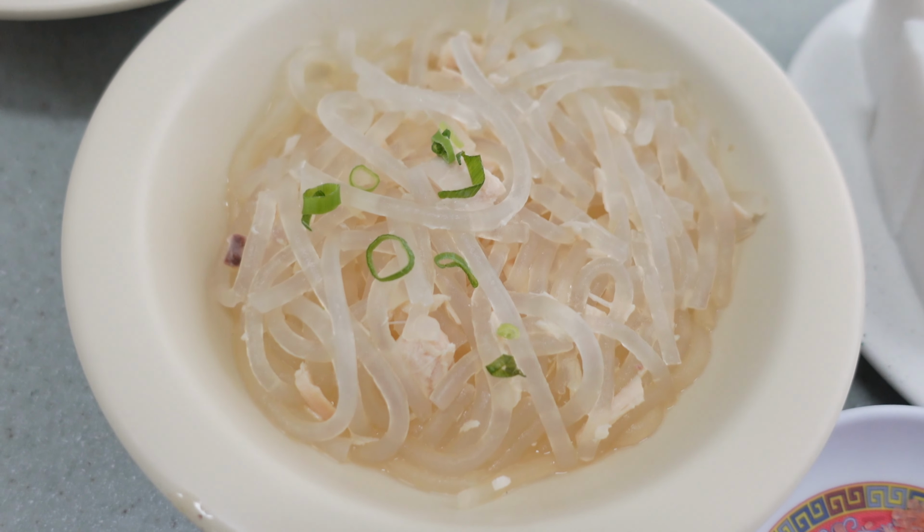Next, I'm going to be trying the chicken long rice, which is a Hawaiian staple. That chicken long rice is so comforting. The noodles are so slippery and smooth and delicate, and I love the contrast between that and the chicken, and you also have a little bit of broth, and it is so gingery. This is my first time trying chicken long rice, and I can already tell you that this is a very comforting dish. Even though it's like 85 degrees outside, I still love it.